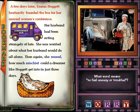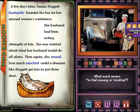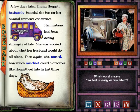A few days later, Emma Hoggett hesitantly boarded the bus for her annual women's conference. Her husband had been acting strangely of late. She was worried about what her husband would do all alone. Then again, she mused, how much mischief could a dreamer like Hoggett get into in just 3 days?